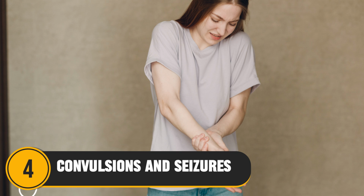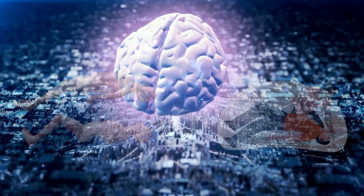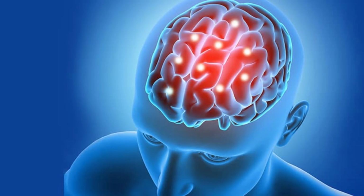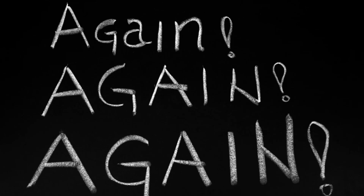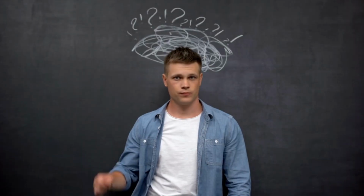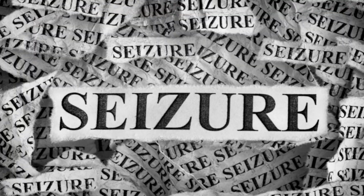Number 4. Convulsions and seizures. Convulsions and seizures are basically sudden, uncontrolled electrical disturbances in the brain that can lead to abnormal movements, loss of consciousness, and other symptoms. And surprisingly, a critical vitamin B6 deficiency may also cause these symptoms. Again, this is related to the health of your nerves and the production of neurotransmitters, as I said before. It can cause feelings of confusion, lack of focus, and in worst cases, seizures too.